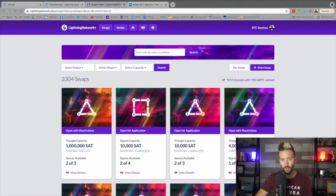Now let's talk a little bit about Lightning Network.plus, and I'll pull up the website here. What this website effectively does is find peers where you can connect with each other and enter an agreement where all of you will open a single channel with the next person, creating kind of a circular route of payments between either 3, 4, or 5 people.